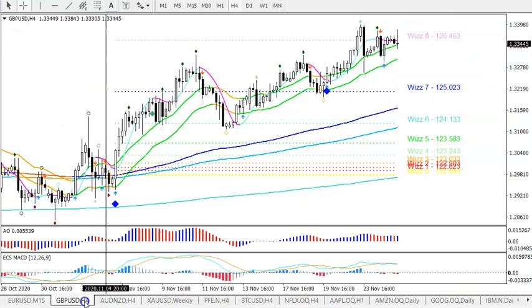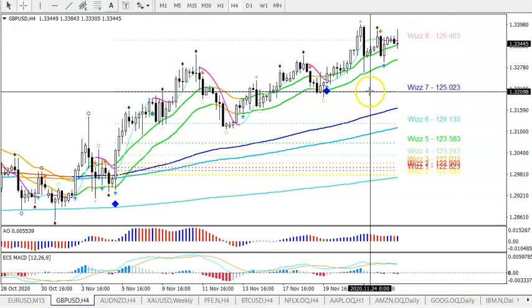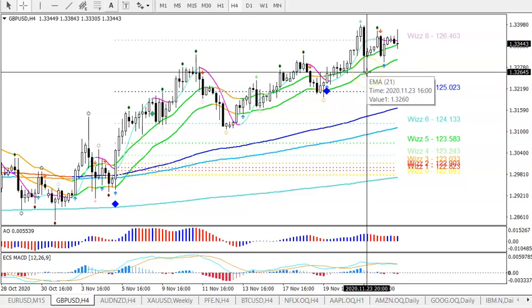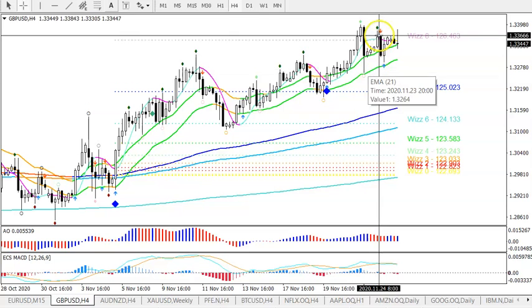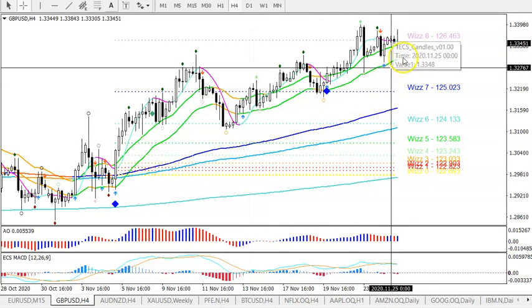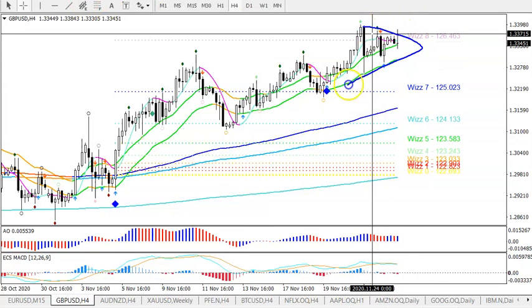All right, pound USD was in bullish territory as long as it stayed above 132.50. It went quite close to that level, but ultimately bounced at 132.65 or 64, and moved up, retraced, bounced again at the 21 EMA. So it looks like a triangle pattern in an uptrend channel at this moment.